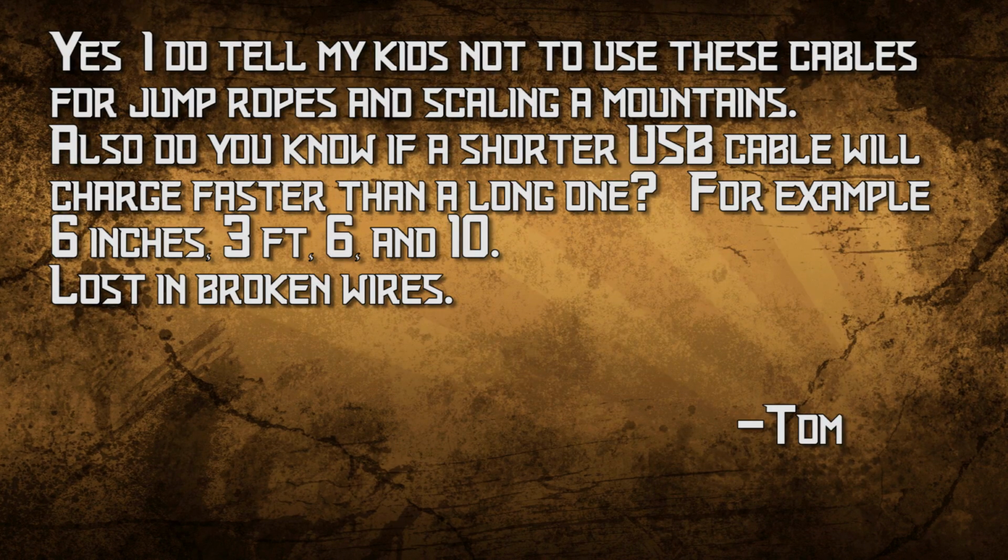"Yes, I do tell my kids not to use those cables for jump ropes and scaling a mountain. Also, do you know if a shorter USB cable will charge faster than a long one? For example, 6 inches, 3 foot, 6, and 10. Lost and broken wires, from Tom." Oh, well, this is a great question.